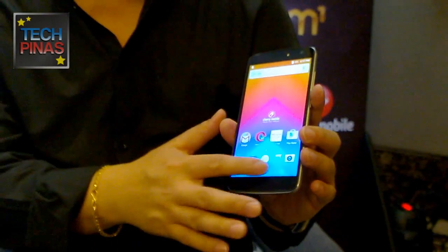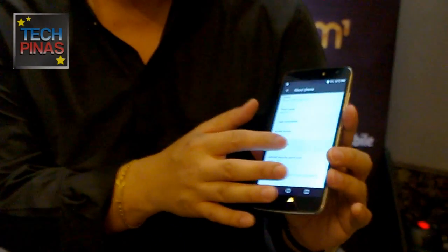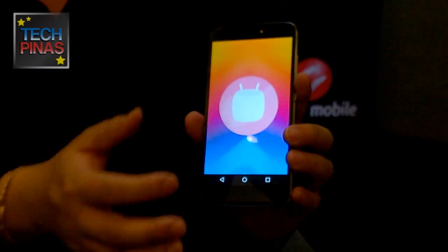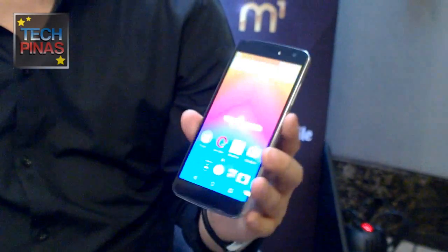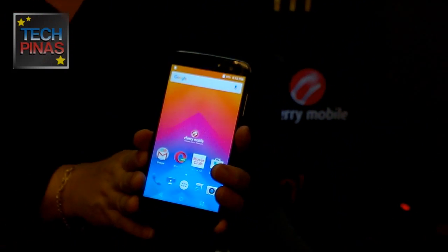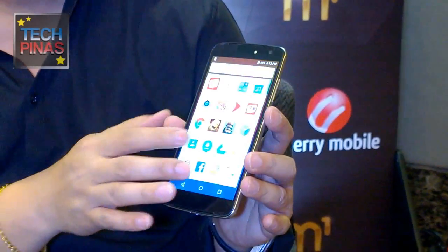And this device, of course, runs on the latest Android Marshmallow. So you get one of the later versions of Android, all the benefits of that, right, sir? And then, what else? It has a 3,600 mAh battery. Okay, that's big. What's the screen size, by the way, sir? This is a 5.5 Full HD display. This is IPS, sir. IPS, yes.